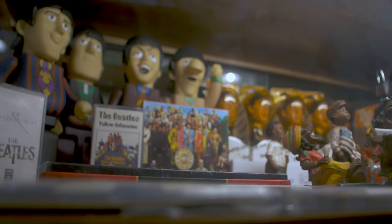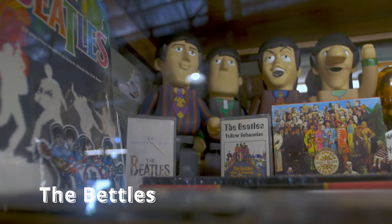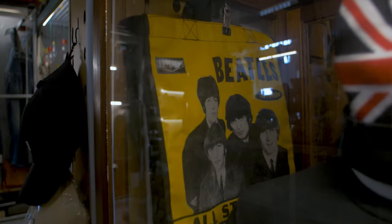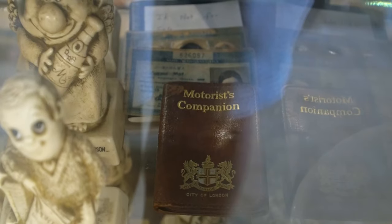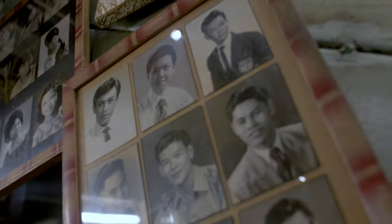I found something fantastic here which caught my eye. Look at that! The Beatles, my favorite English rock band from Liverpool, England. I'm gonna have a rummage around every nook and corner.